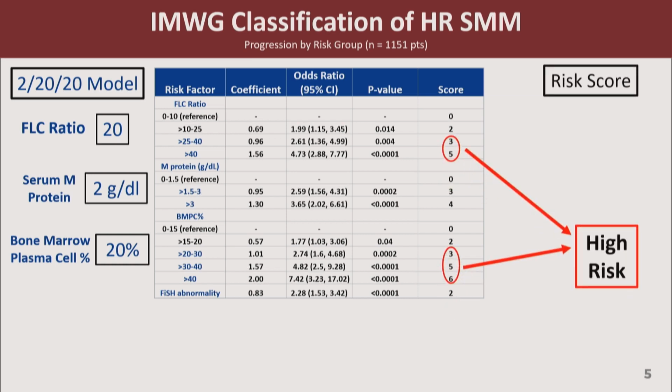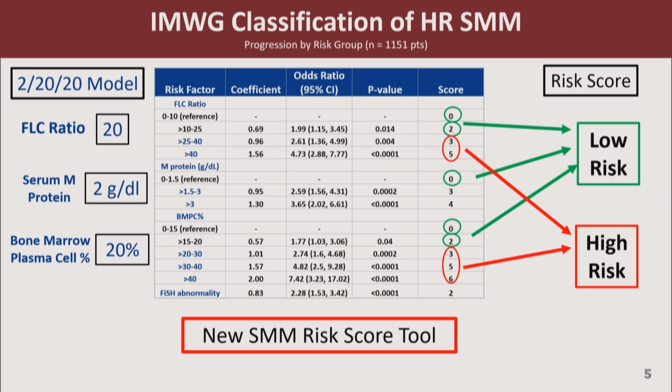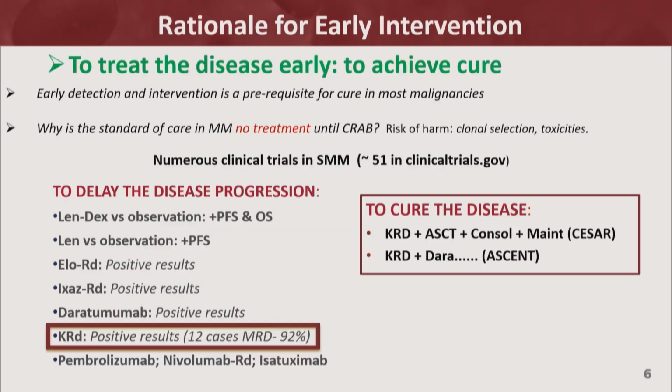We have in addition looked at a risk score model where one can take in the exact values that a patient has, and so we can have a different combination of these different factors to achieve a score which can be a high-risk score, or for the lower values, a low-risk score. And from my perspective, actually, the ability to identify a low-risk score is just as important as the high-risk score.